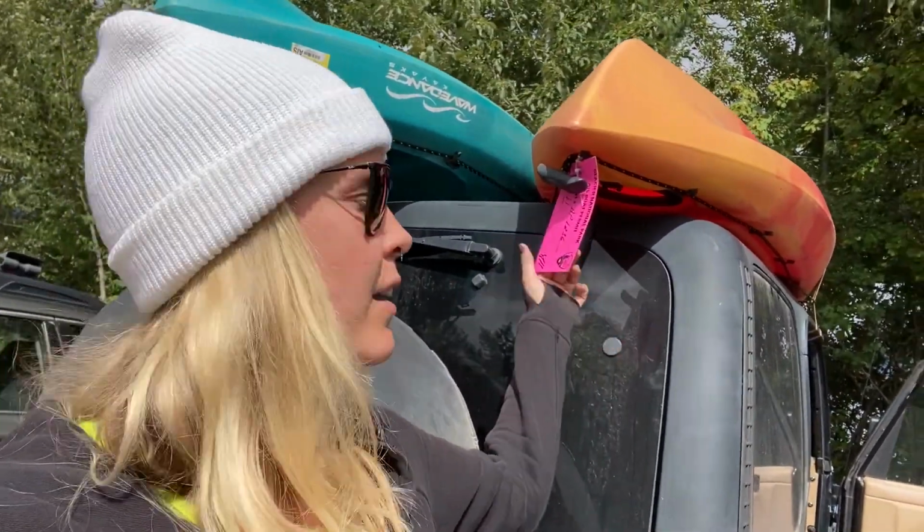Made my way to Lake McDonald. Gonna put the kayaks in the water. The only thing that they require is that you get your boat inspected. The permit doesn't cost anything. Give you this little pink tag and you're good to go.